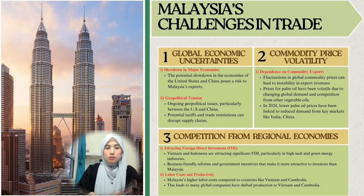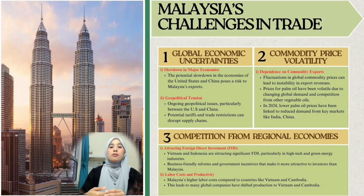Next, we will continue to Malaysia's challenges in trade. So, we go to the first one. Global economic uncertainties happen because of the slowdown in major economies of the United States and China, and also because of the geopolitical issues between the United States and China.